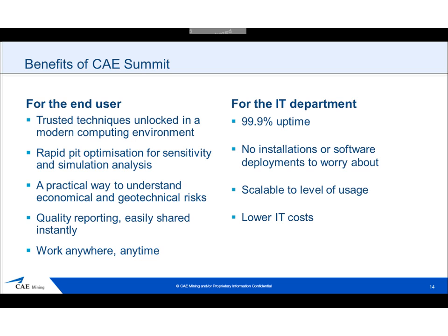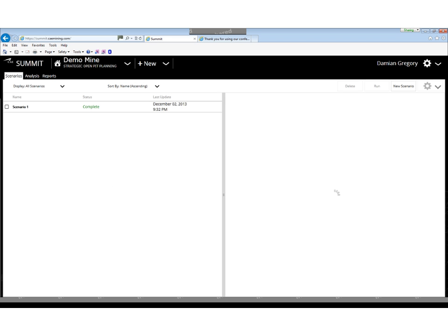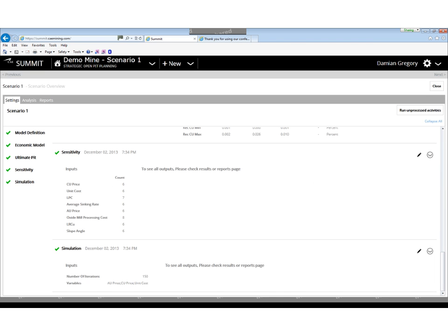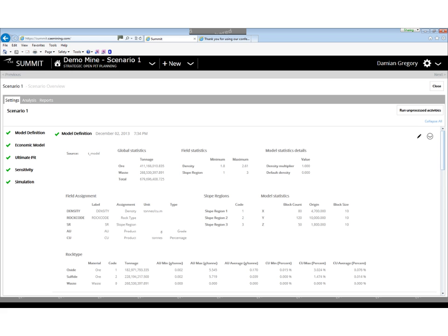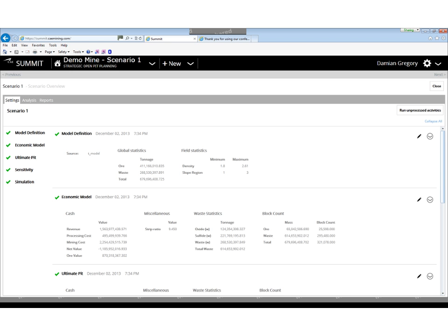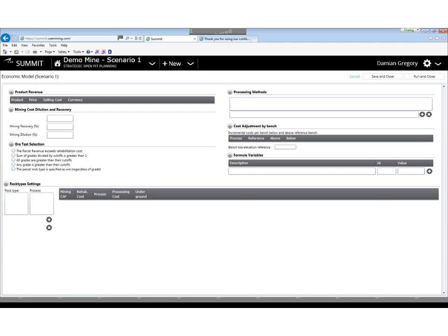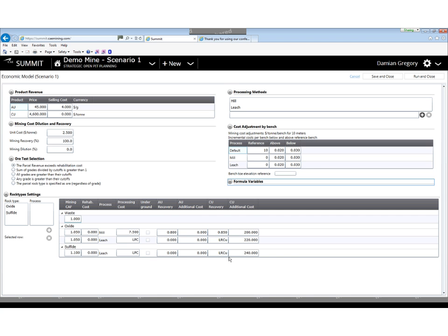Now I will switch to the application and show you how we are actually achieving this. For those of you that are familiar with NPV Scheduler, our strategic open pit planning application, you see nothing new in terms of functions, just a different interface to provide the inputs. In a very similar way, we're providing the economic parameters, for example. That's how we define the prices, recoveries, mining cost, processing cost, and so on.